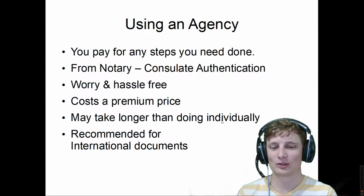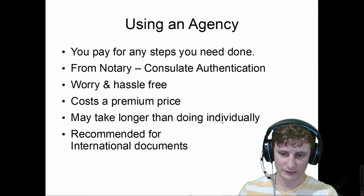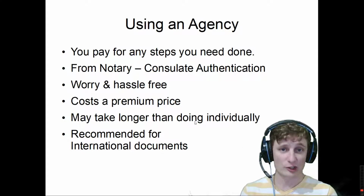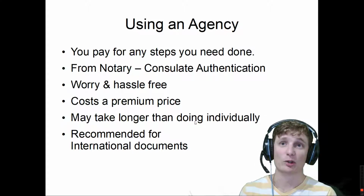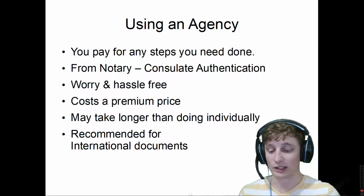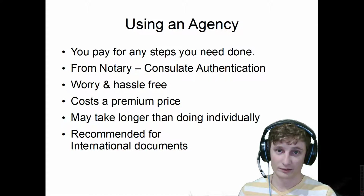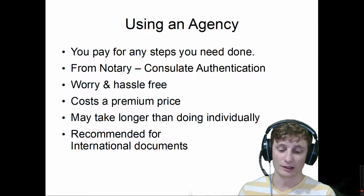But this took around a little over a month. And then I would definitely recommend this for any international documents, or if you happen to be in an international location and you haven't gotten any of it. So if you happen to be an American citizen, have all these, like your diploma and your TEFL from an American organization, bite the bullet, pay for an agency, mail. There's a lot of steps.